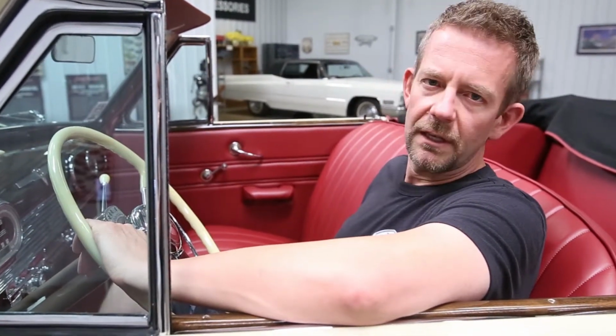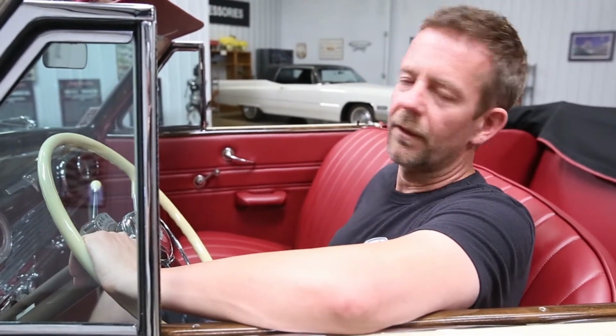The undercarriage is really clean. This is an AACA First Prize winner. Just a super car that I'm really proud of.